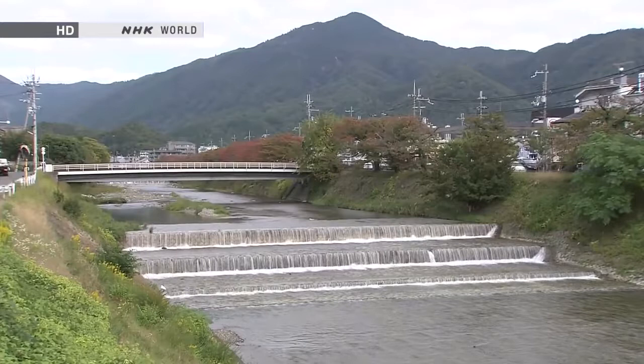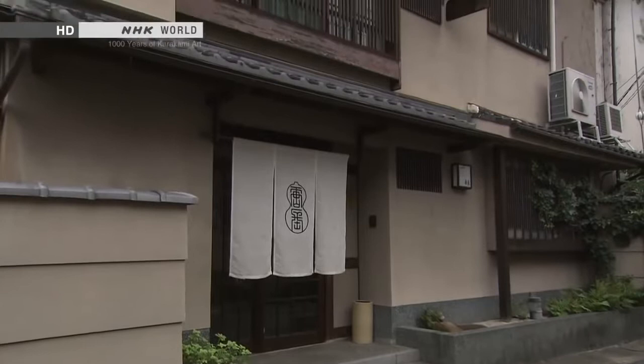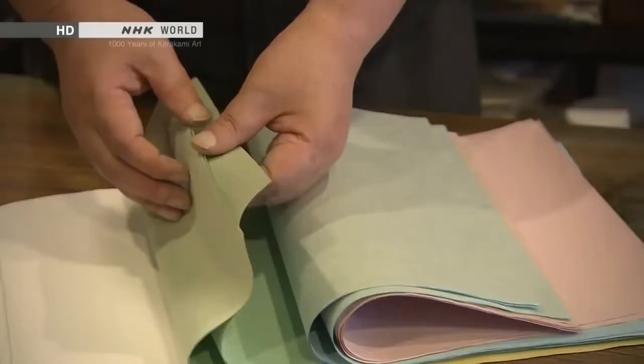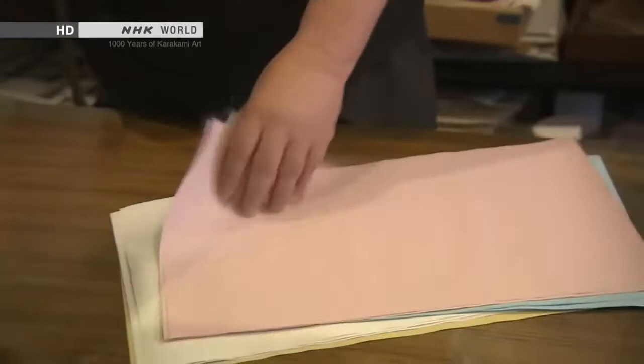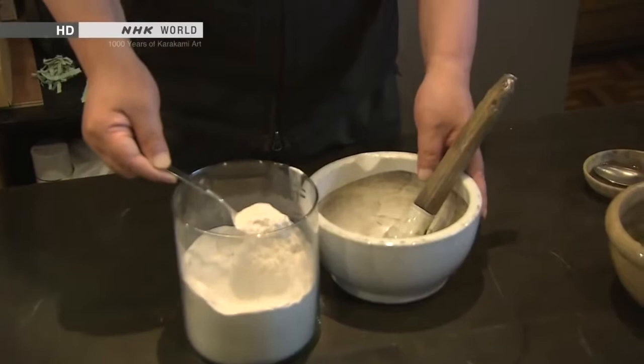In late autumn in Kyoto, Kenkichi is working on the patterns for his sagobon book. He's painted the base colors on sheets of washi paper. Green, pink, blue, ochre, and white. These colors all depict Kyoto's seasons. Patterns for sagobon should be applied only with kira.